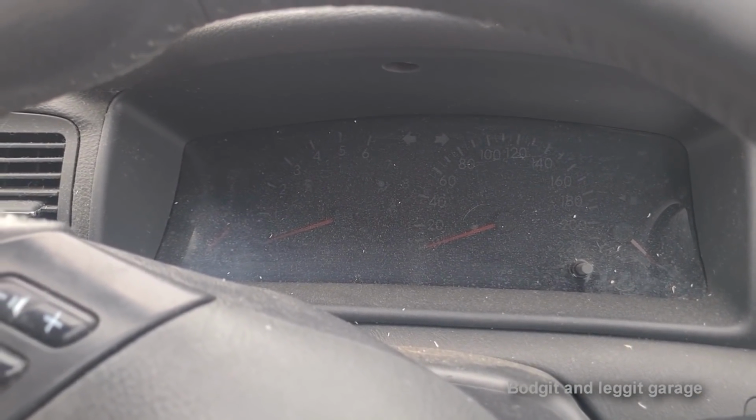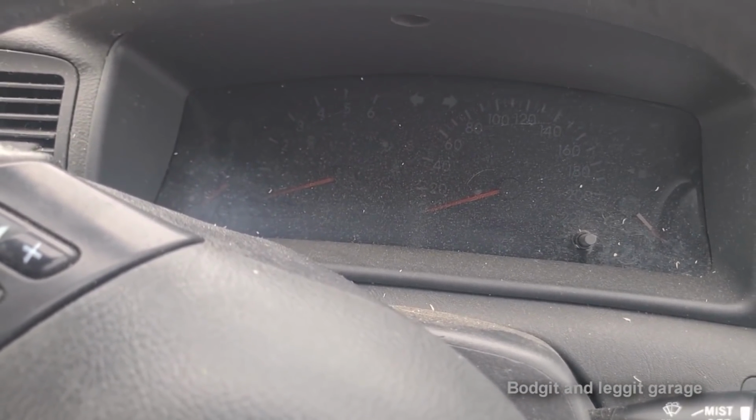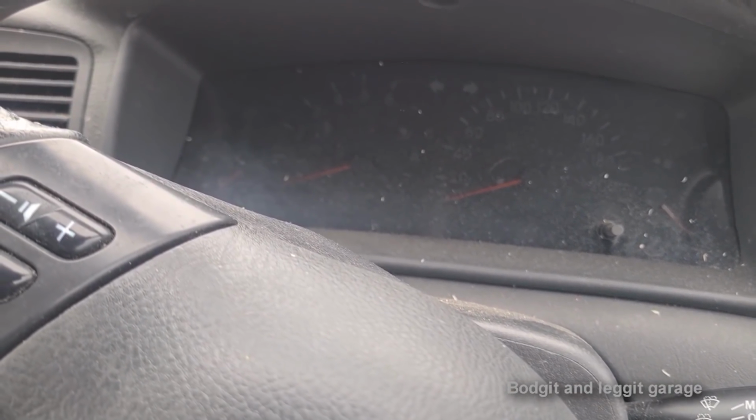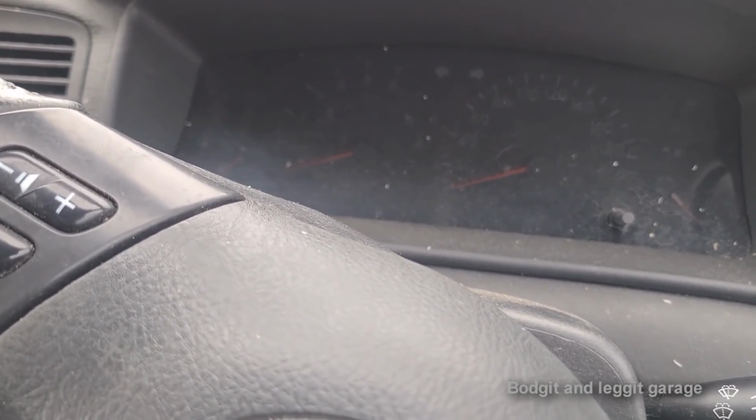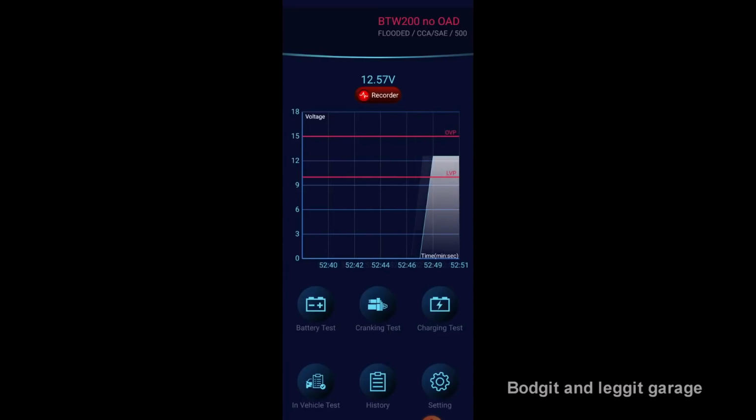What I'm going to do is screen record my phone. Now, there is a record device inside the app, but I don't know if it picks up sound, so I'm going to do a screen record which will pick up me talking and also pick up the app. Right, just an absolute nightmare.